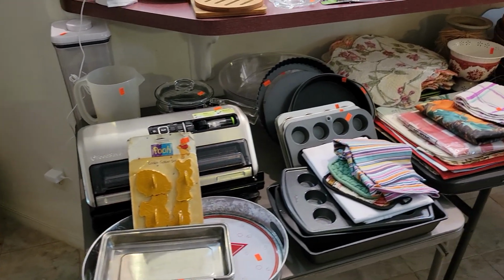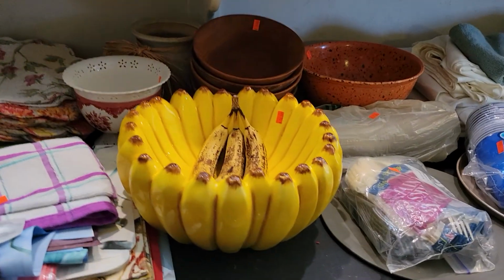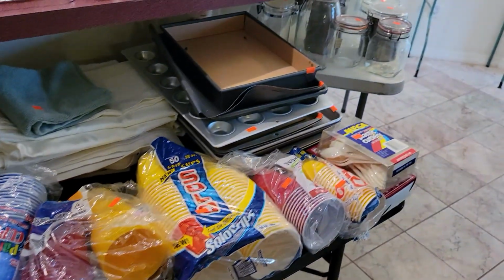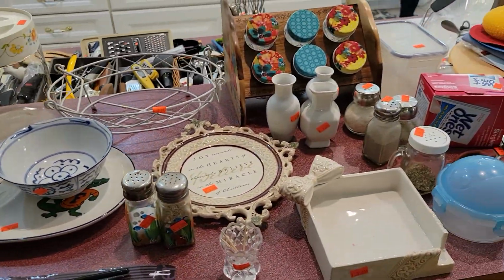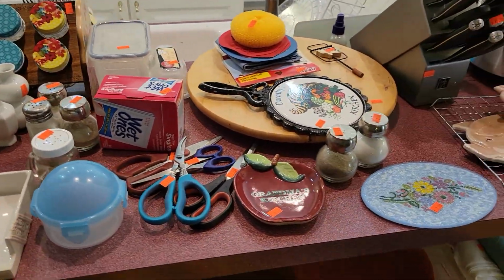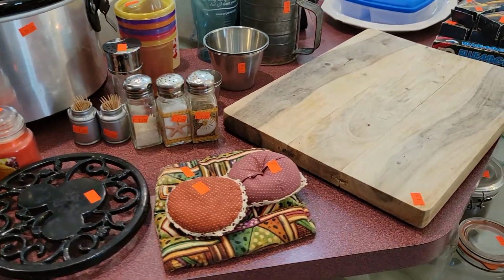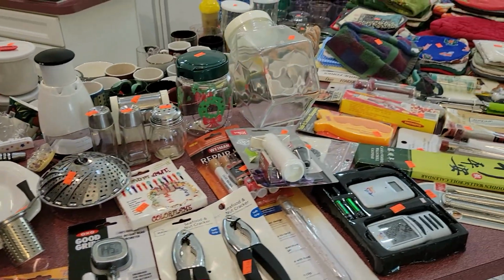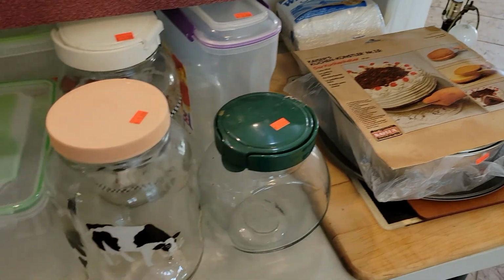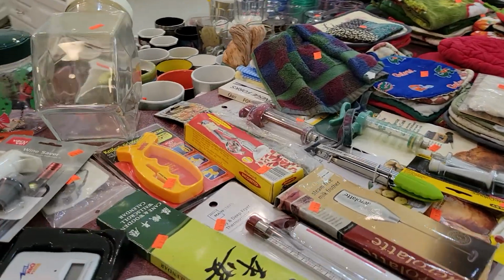All right, now we are into the kitchen. Nice banana bowl. I thought that was really interesting. Never seen anything like that before. All right, bring you up here on the top. Nice knife set, crock pot, cutting board. Canisters all over there. All right. Take you across the top again.